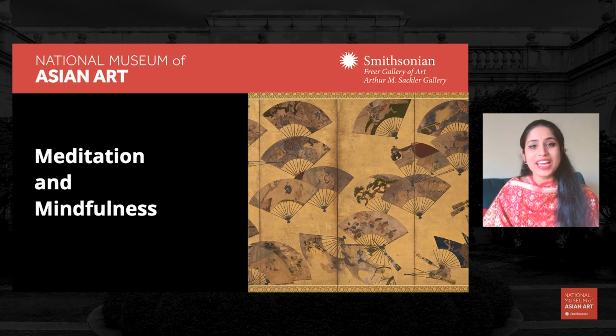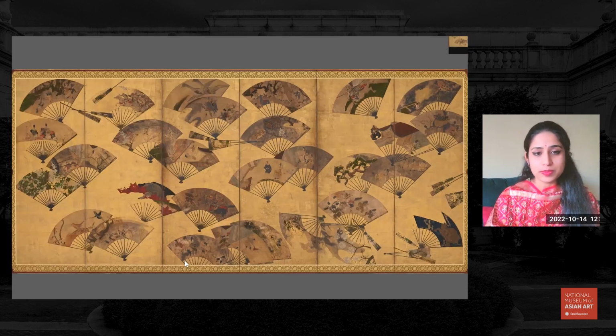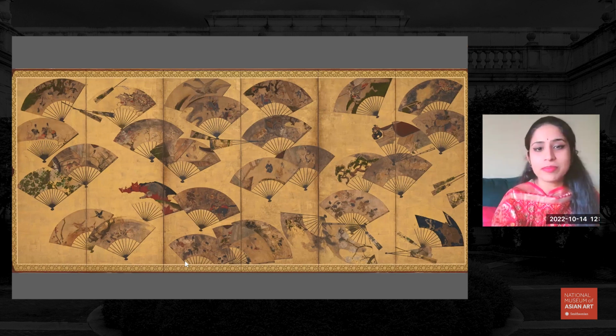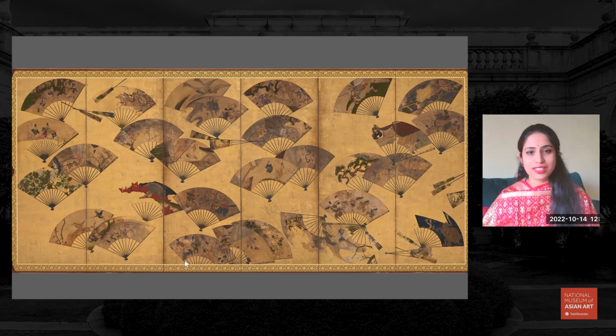As Demi shared, our practice today will be inspired by this really huge screen that has a lot of fans scattered. So let me start by sharing a picture of this work with you. And just to give you a sense of its size, it's about 60 inches by 140 inches. So you could imagine more than 20 feet in its width.